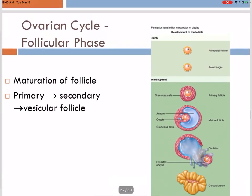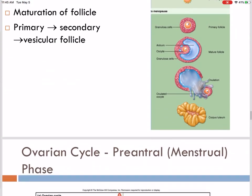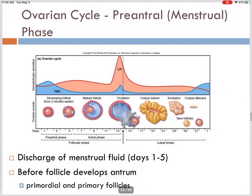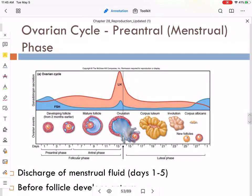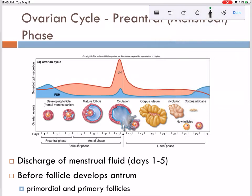Now, at the bottom, you can see that I have added hormone activity. But don't stress. You don't have to know all of those hormones. What I've included here are some pictures. You don't have to know these. This is just an idea of how the follicle surrounds the maturing egg, and then how at ovulation the egg is released.